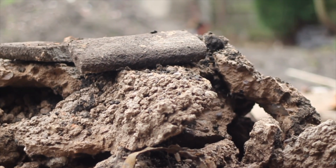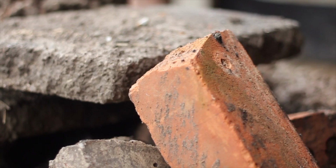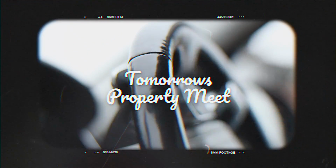I'm hoping we can get the property watertight quite soon. There's still quite a bit of work to do, but the weather's not really going to be on our side in the coming weeks. We're just heading back to the office now. We've got a little more preparation to do for tomorrow's property meet.